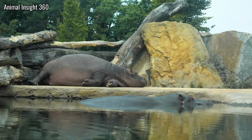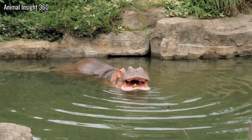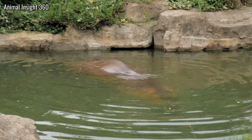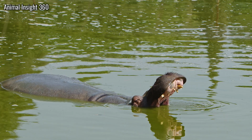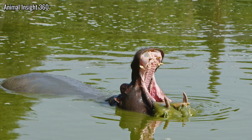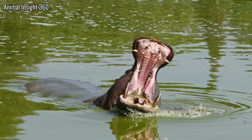As the temperature climbs, its skin begins to ooze a thick, glistening, reddish fluid. For centuries, this strange phenomenon was graphically known as blood sweat. But this substance is not what it seems. It is something far more sophisticated, a living shield forged by evolution to conquer a world of brutal extremes.